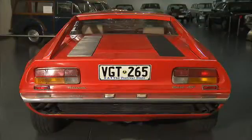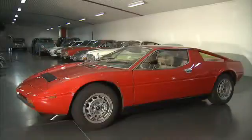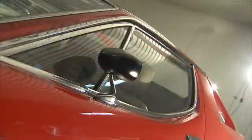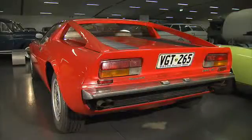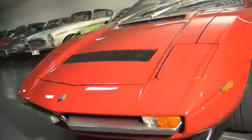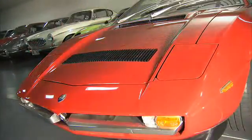If you said it was a Maserati Merak, you would be right. Introduced in 1972, the V6 Maserati Merak was a cheaper, lighter and less powerful version of the Maserati Bora. With a lower weight ratio and better weight distribution, the Merak may have had less power, but it handled far better than its V8 counterpart.